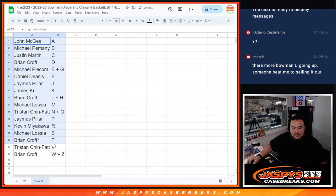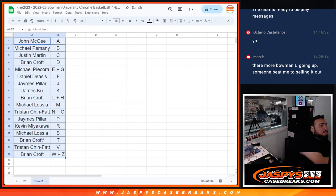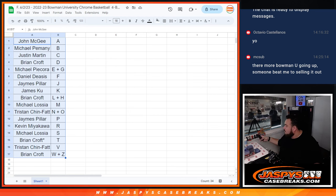Now, a lot of people don't really trade for letters, although I have seen it for like letter V or letter C, whatever, but for the most part, I feel like some people kind of just stick to what they got. Let me know, of course, if anybody is interested in trading. If not, we'll start the break. Alright, well, I'm assuming no trades then. Let's close it.